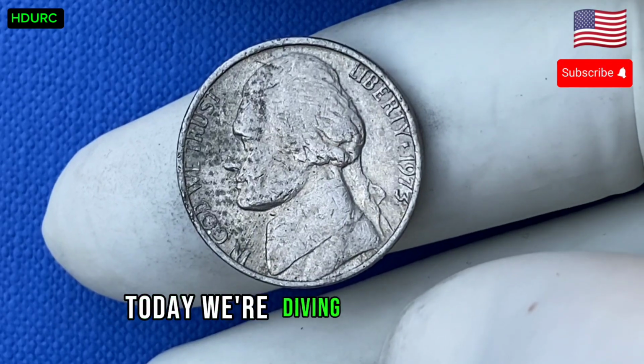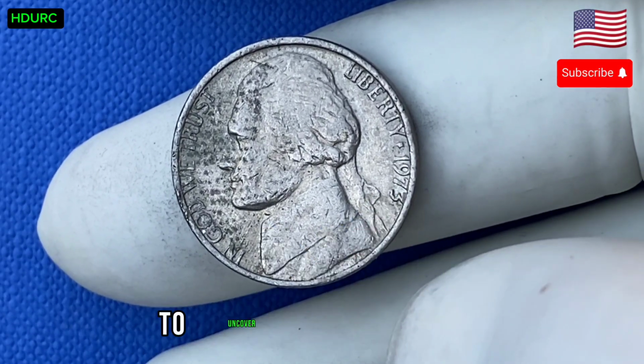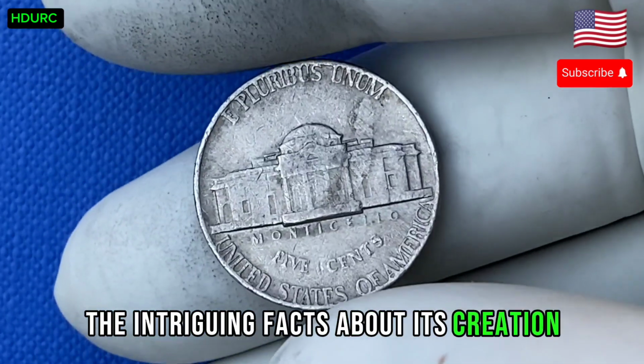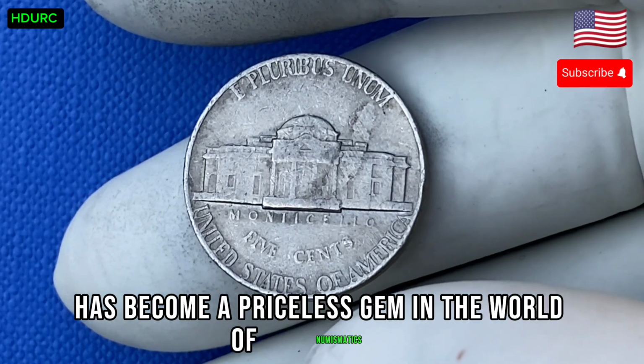Today, we're diving deep into the fascinating world of the 1973 nickel to uncover its significance, the intriguing facts about its creation, and why one particular piece has become a priceless gem in the world of numismatics.